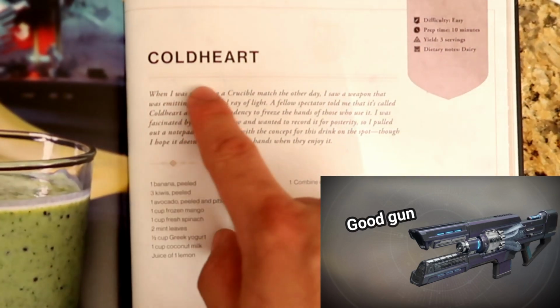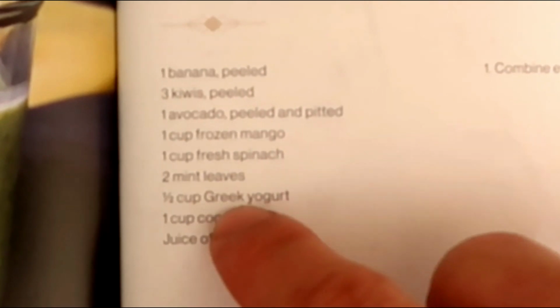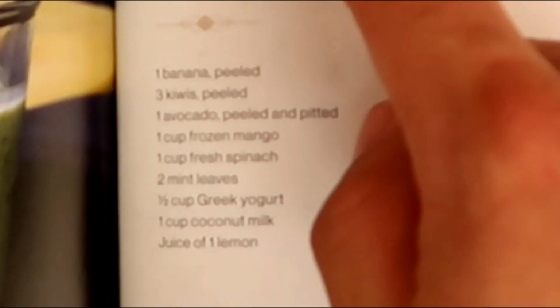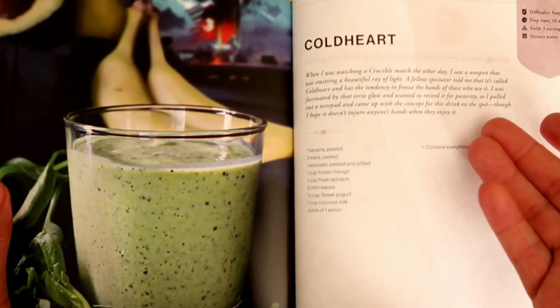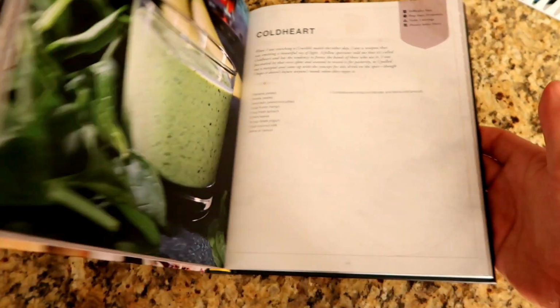Yeah, the Cold Heart. That's a good gun. Bananas, kiwis, frozen mangoes, spinach, mint. Oh yeah, we can make this. This is non-alcoholic. I don't drink alcohol that often, so we're gonna make this one here. So let's make the twice baked potatoes and the Cold Heart.